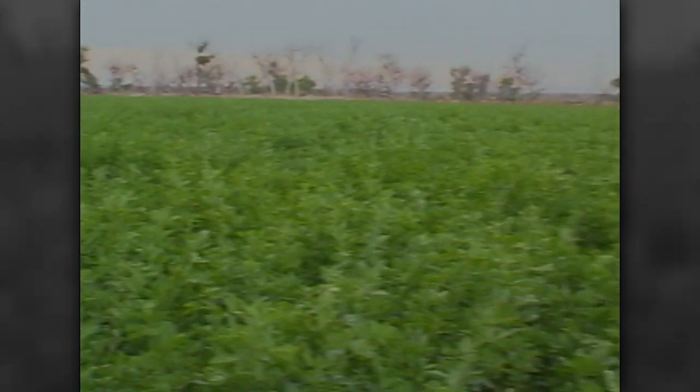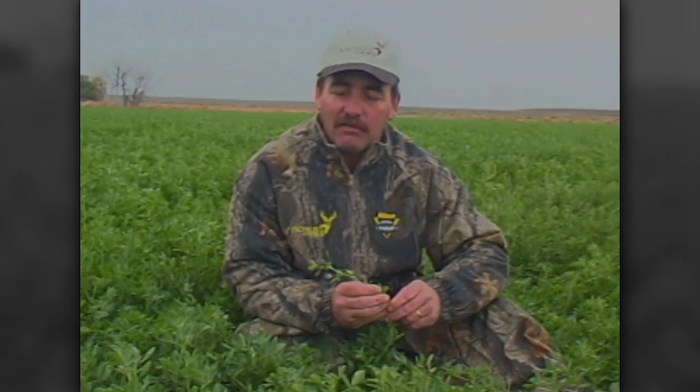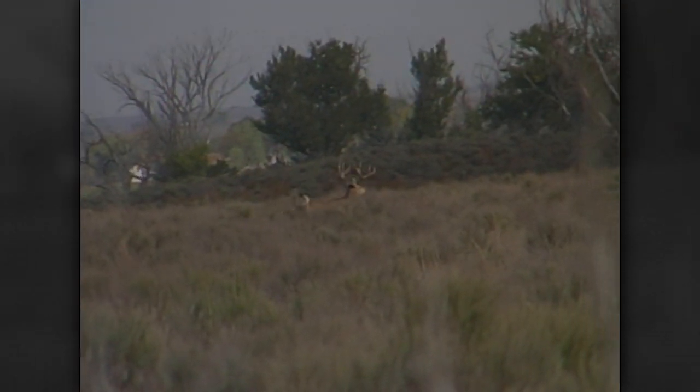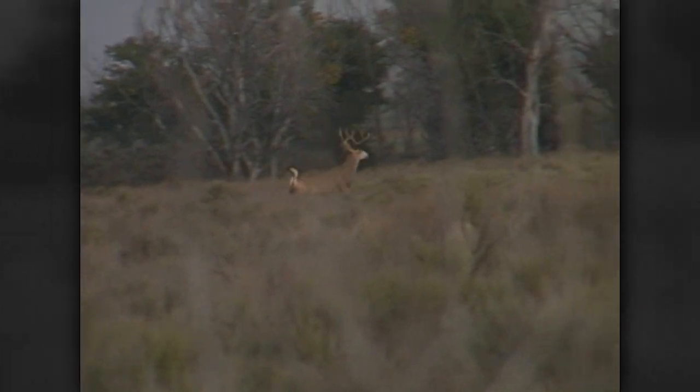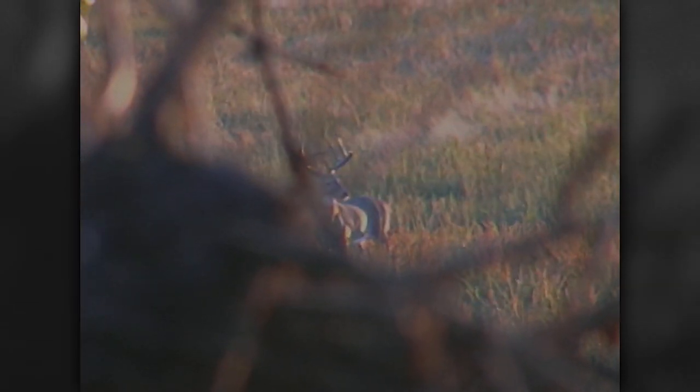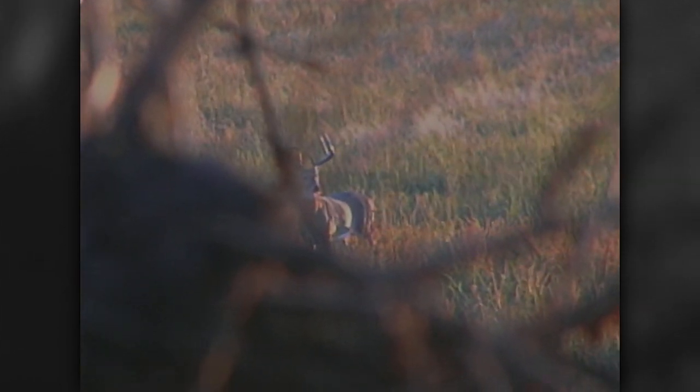Out here in the plains of southeastern Colorado, alfalfa, or hay, is another source of food for the deer. It's high in protein, runs 21% or so. The mule deer will tend to come in off the sand hills and come on into the hay fields for high protein food. And as we're along the river, they tend to come out of the wooded area or out of our cottonwoods and tamaracks to graze on the alfalfa hay.